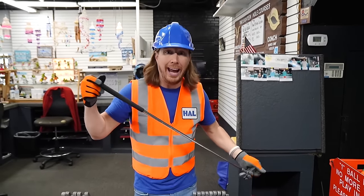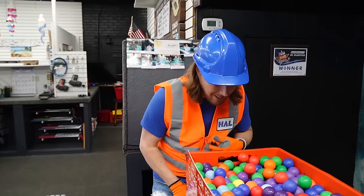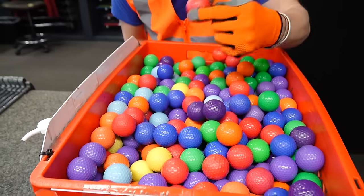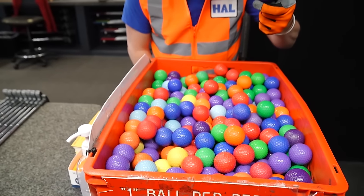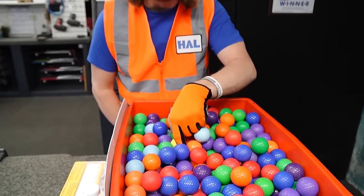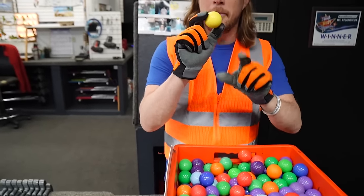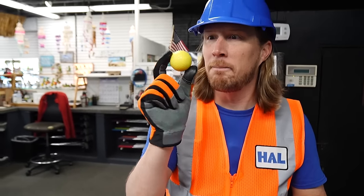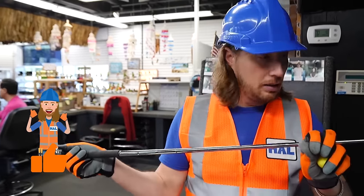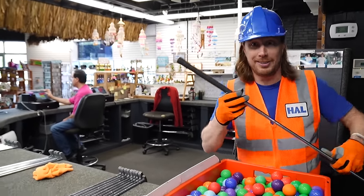And you get to pick out a ball with all different kinds of colors. Let's see. We got red ones. We got purple ones. There's a light blue one. That one's kind of cool. Even yellows. Maybe I might choose a yellow ball today. Sounds good. All right, so we got that. Let's go check out the course. Come on, let's go.